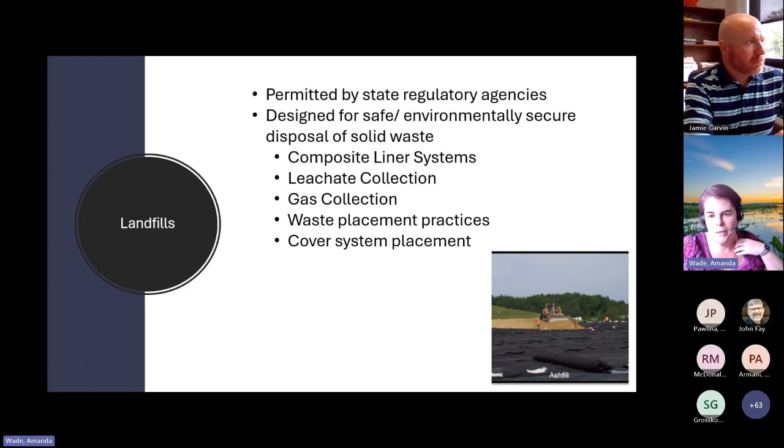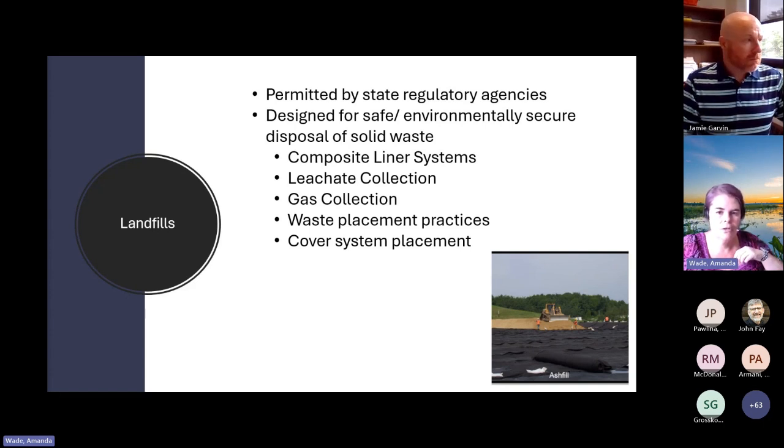Our landfills are permitted by state regulatory agencies, and they are designed for safe and environmentally secure disposal of our solid waste. They have a lot of requirements around the type of liner systems that are employed, how those liner systems are constructed, and how things like their leachate or their gas are managed within the landfill, how it is collected, what their waste placement practices are. And that is oftentimes to reduce leachate production, to make sure that they're setting themselves up for adequate gas collection and leachate collection, as well as making sure they're maintaining a stable waste placement.